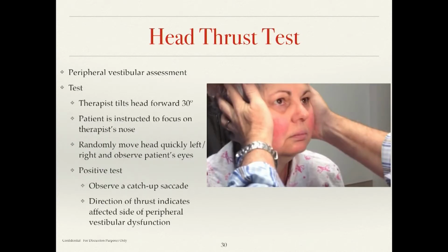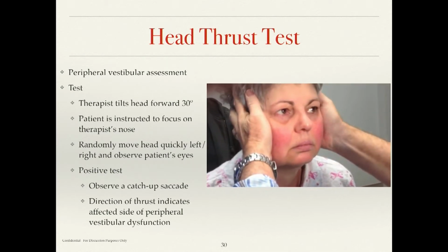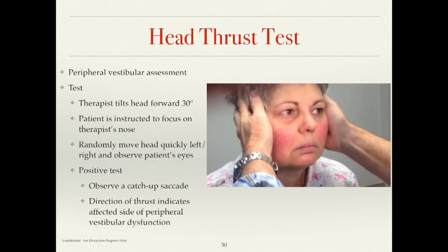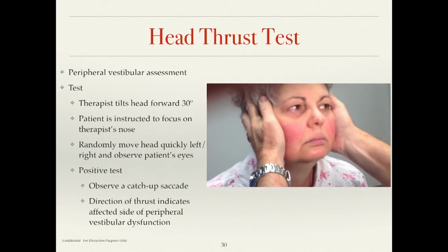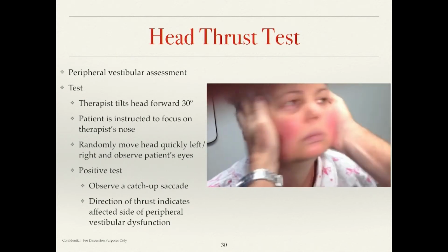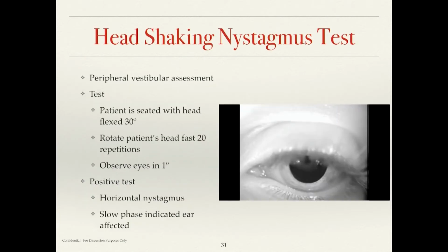The head thrust test is another way that I help decide if there's a peripheral involvement or not. Whenever you're moving the head quickly to one direction, so with this lady, we're going towards the left, we're testing the left side. And as you see her eyes deviate from the therapist's nose and then come back, that's a positive indication. So when we're looking at this, trying to find out if there's a peripheral involvement, it's going to help key us to send to the otoneurologist, Dr. Steenerson, who will be talking to us later today.